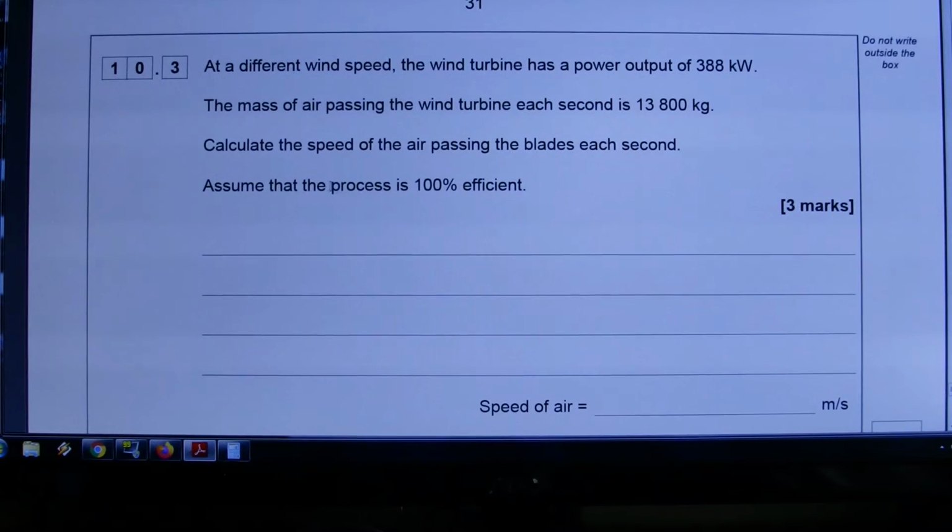Assume that the process is 100% efficient. Yes, because you have to do that for this simple little question. And oh boy, do we wish they were. At a different wind speed. Right. We still have 1.2 kilograms per cubic meter. Not that anyone cares. 388 kilowatts.